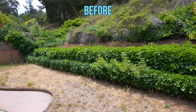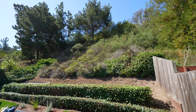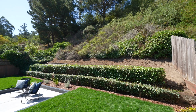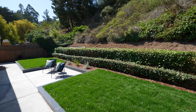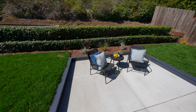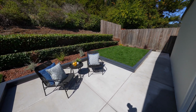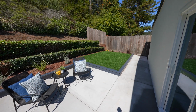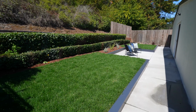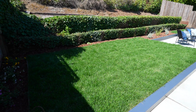I told him what I was looking for, and he ran with it and made it much better than I expected. This new concrete patio with large blocks looks amazing, and it allows people to go from this new slider to the backyard very conveniently. And the grass on both sides makes this space balanced and tranquil.